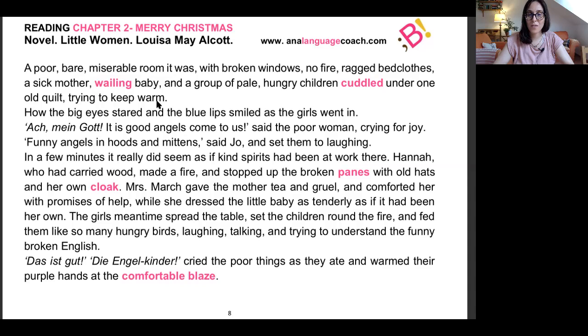Miss March gave the mother tea and gruel, and gruel is the cereal that you mix with some milk and then you eat it. It's like a kind of porridge. And comforted her with promises of help, while she dressed the little baby as tenderly as if it had been her own. The girls, meantime, spread the table, put everything on the table, set the children round the fire, because they had lighted the fire already, and fed them like so many hungry birds, laughing, talking, and trying to understand the funny, broken English.